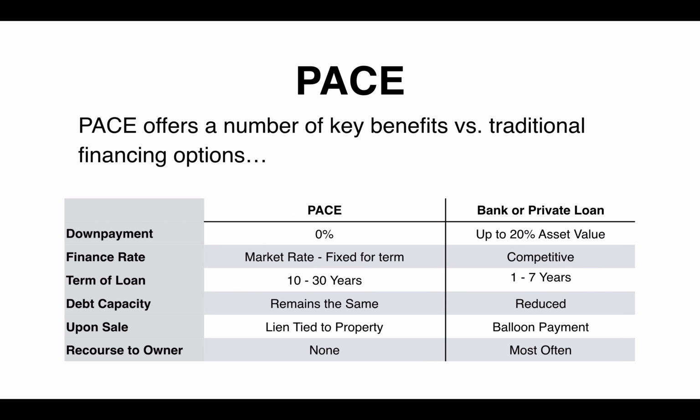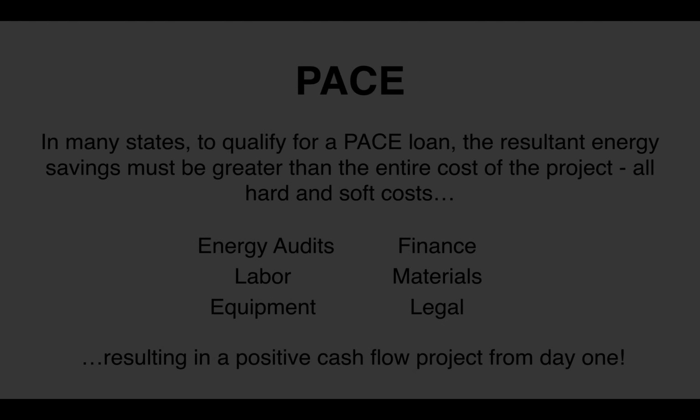Upon sale, this is actually a lien tied to the property with PACE. With a bank or private loan, you sell the property, you're writing a check to cover the remainder of the loan. As far as recourse to the owner, there is none with a PACE loan. Once again, the property secures the loan. With a bank or private loan, there most often is owner recourse.